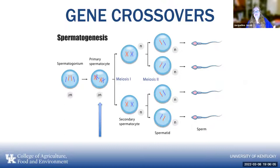So spermatogenesis, for example, it happens the same with the ovum for the female portion, but the DNA duplicates, splits, and you get it going out into the sperm. And so when it duplicates and splits, you can get mutations that occur.